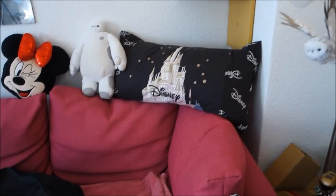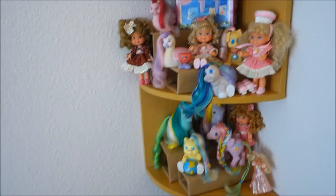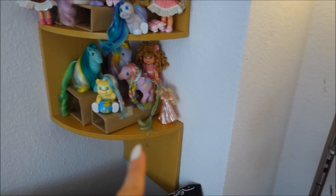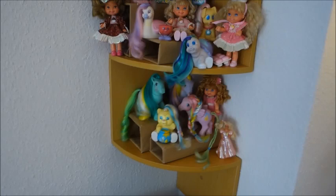This is my newest shelf, so I need to get onto my couch so you can see it better. It is like a shelf that goes in the corner of a room, like a corner shelf. It's quite nice because it's a zigzag one, but you can't put more on it. It just looks a little bit more interesting.